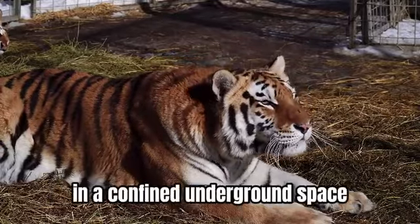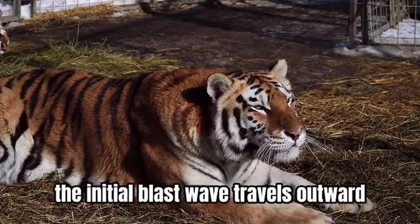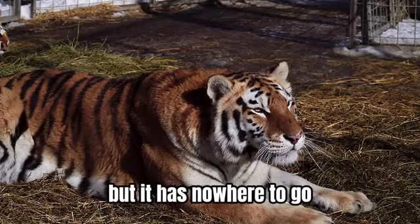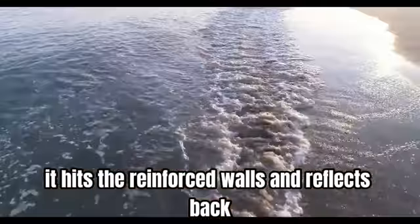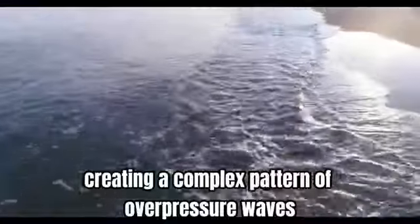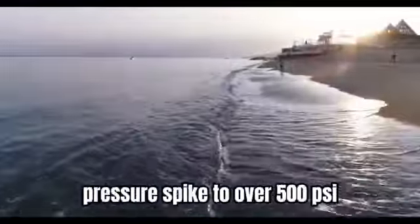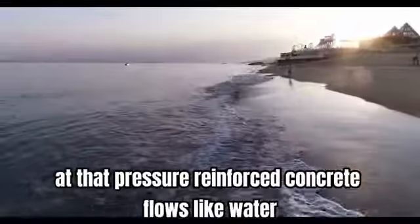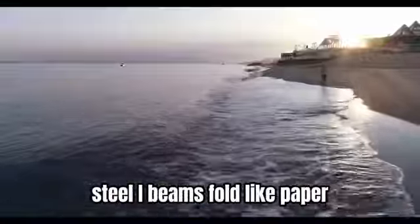In a confined underground space, physics gets creative. The initial blast wave travels outward at 8,000 meters per second, but it has nowhere to go. It hits the reinforced walls and reflects back, creating a complex pattern of overpressure waves. Where these waves intersect, pressures spike to over 500 psi. At that pressure, reinforced concrete flows like water, steel I-beams fold like paper.